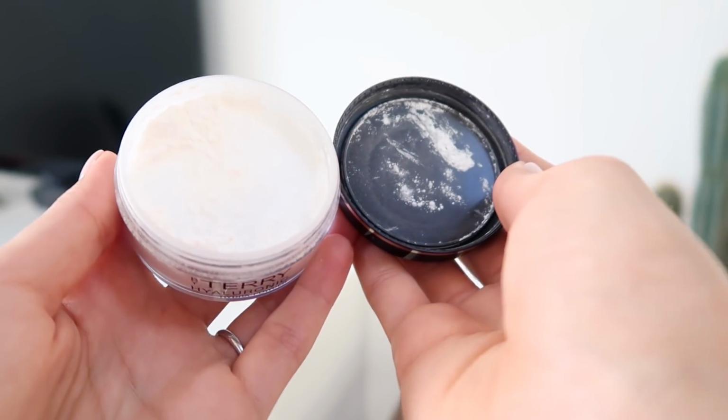What I think is really cool is that you can actually apply this with a brush. So with my other loose powder, I usually apply it with a dampened beauty blender, but for some reason I actually prefer using this particular one with a brush, and I just use the same one that I use for my concealer. So I'm just going to look up and gently tap that underneath my eyes, a little bit more, tap off the excess, and do the other eye, and also on the forehead. It's very thin and lightweight, which I love.